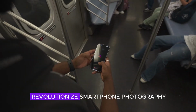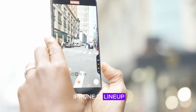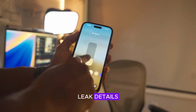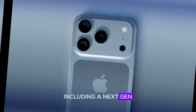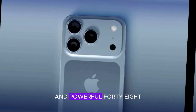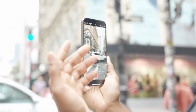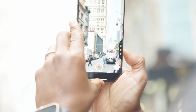Apple is set to revolutionize smartphone photography with the highly anticipated iPhone 17 lineup, expected to launch later in 2025. Leaked details and dummy models hint at massive camera upgrades, including a next-gen 24MP front camera and powerful 48MP rear lenses across the Pro models. Here's everything you need to know about Apple's bold new move in mobile photography.